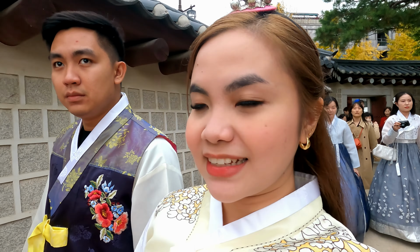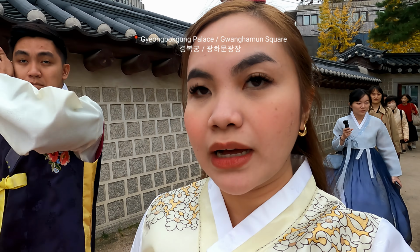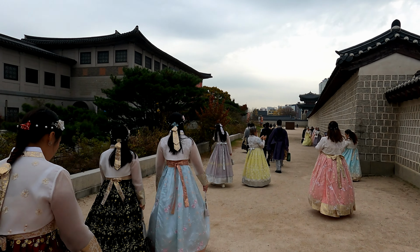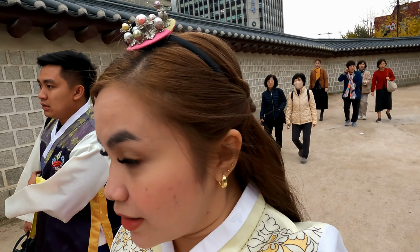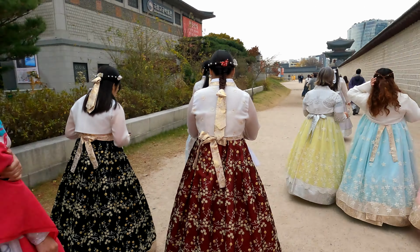Hello, what's up you guys? We are now here at Gyeongbokgung Palace, in Gwanghwamun Square. A lot of us here are wearing the hanbok. We actually booked this hanbok through Agoda. It's just around 370 pesos per head, but we added more for the hair. By the way, look.